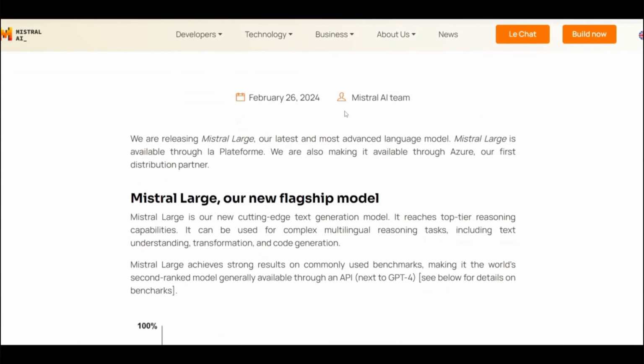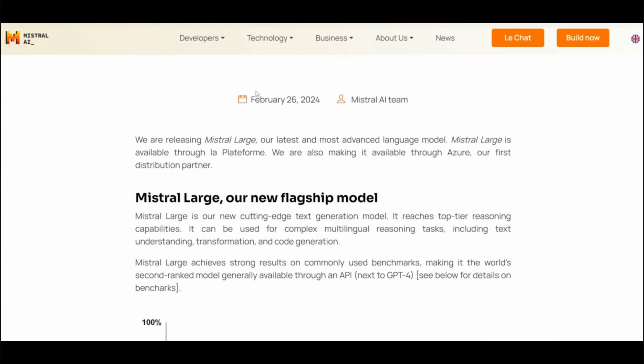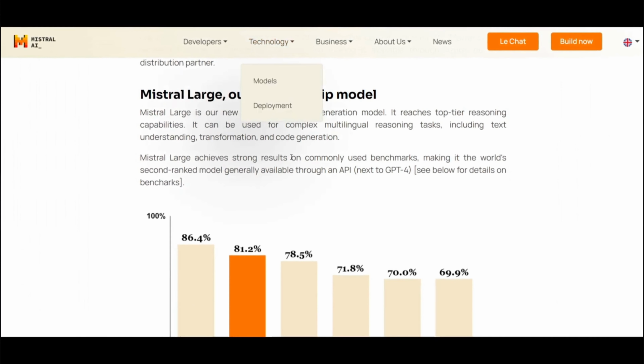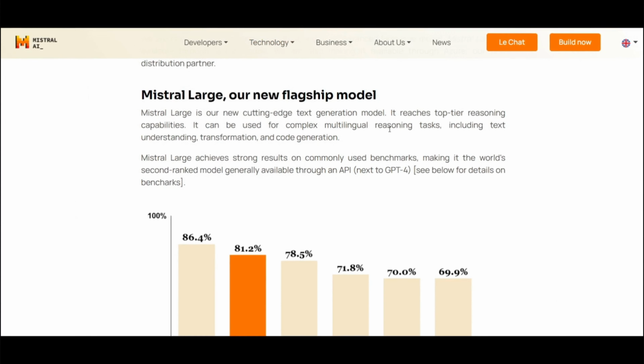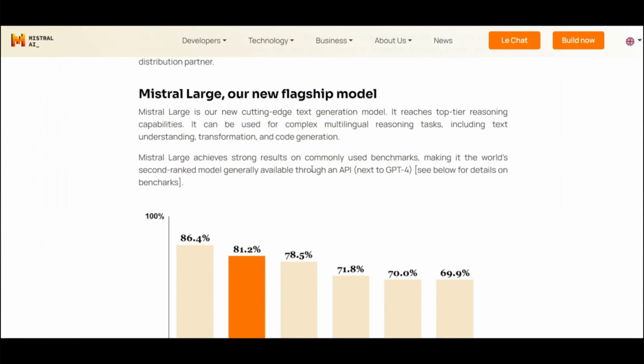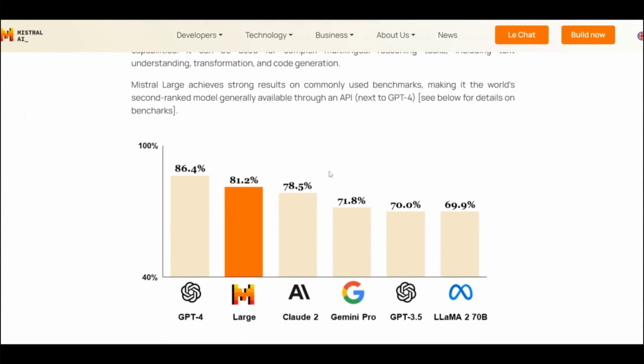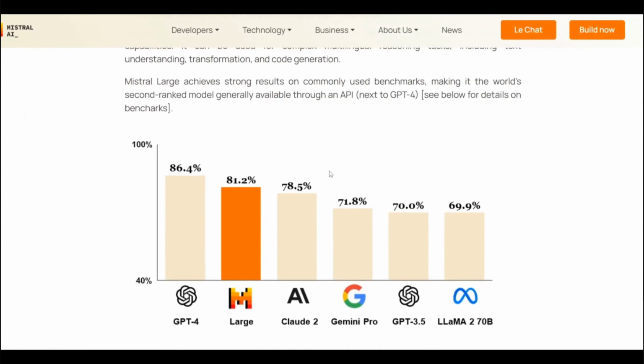In today's episode, we're exploring Mistral Large, their most advanced and latest large language model available through their platform. This new flagship model elevates text generation to the cutting edge, boasting top-tier reasoning capabilities. It shines especially in complex multilingual reasoning tasks, demonstrating proficiency in text understanding, transformations, and even code generation. Essentially, it excels in virtually every domain it's tested in. This model has achieved remarkable performance across widely recognized benchmarks, managing to outperform GPT 3.5 as well as Llama 2 70 billion on every single benchmark without exception.